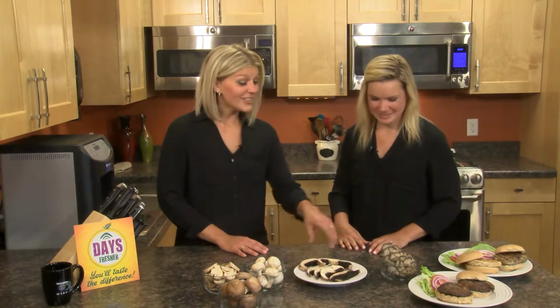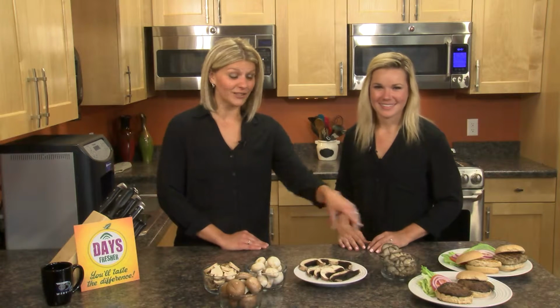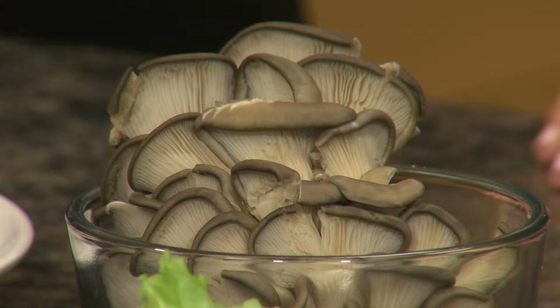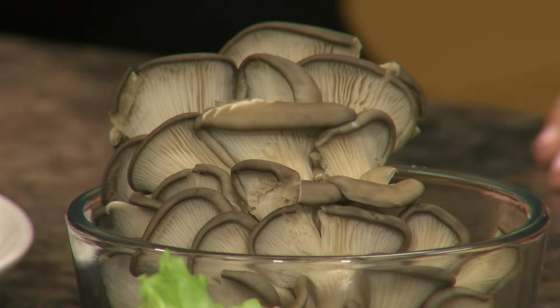Oh, yes. And then finally, we have a unique one here, the oyster mushroom. Now that's something that you'd want to cook, but you wouldn't buy that all the time. They're a little more expensive, but they work great if you're making a fancy pasta dish or even a fancy salad. It's an easy way to impress your guests. And they're just kind of fun to look at.